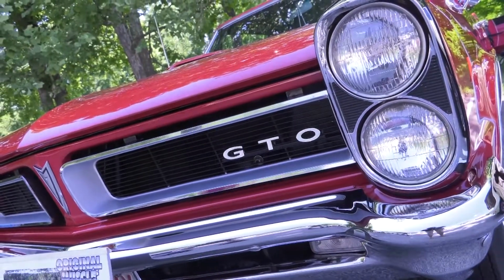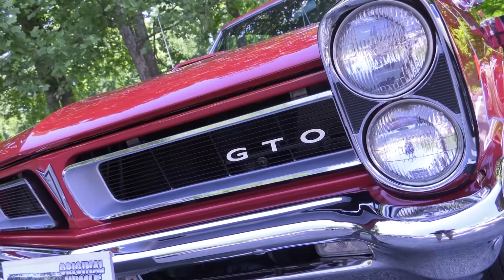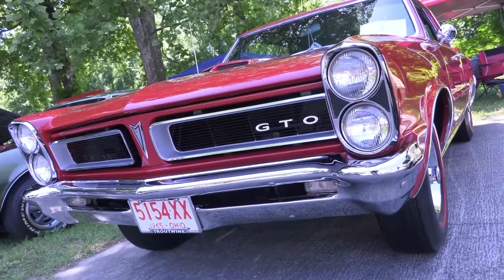Keith Carter has had this 1965 GTO since '88. He drove it for 10 years before deciding to give it a fresh coat of paint and start taking it to car shows.